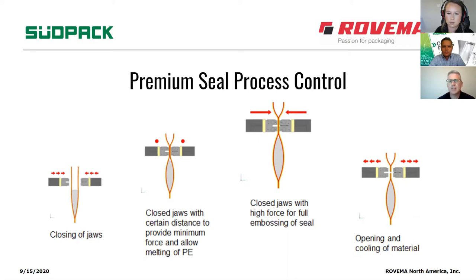Another factor that we use is a D motion, which we don't have a graphic for today, but you can imagine two capital D's back to back. That is the motion of our jaws. You get the long side of the D, which gives you the longest amount of time available, more time if you need more time to seal, because it really maximizes the seal time that we have available. So there are a few things you can do in technology to help give yourself flexibility in the materials.